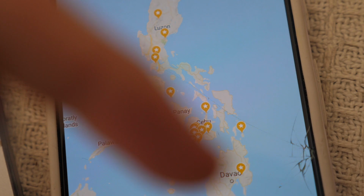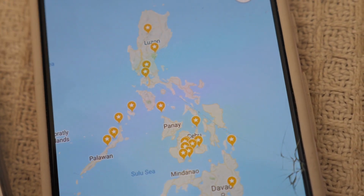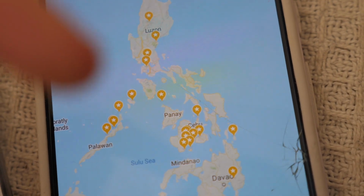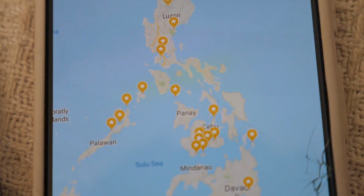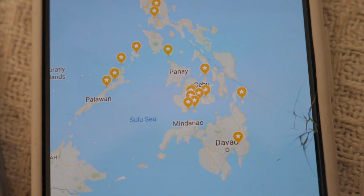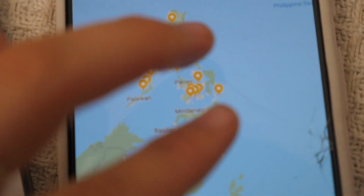But just having these hotspots here is so useful for me, especially if I'm there and I happen to feel a bit lost and I don't know where to go. I'll be like, this one's close by, let me go here. And yeah, that's basically how I've been doing it.